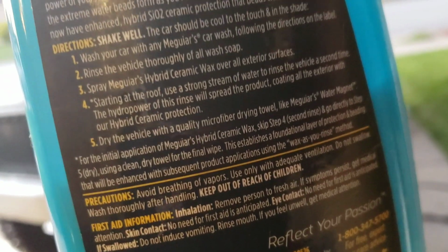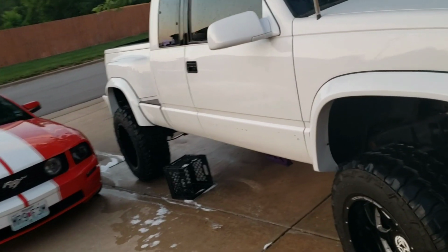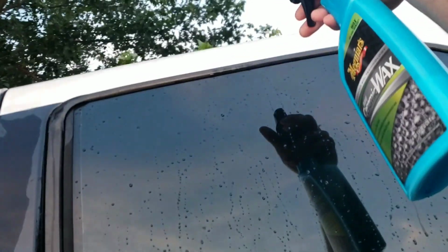I didn't see the little asterisk down here that said for the initial application, skip step 4 and just use a microfiber to rub the wax all over the vehicle. So we're going to do that this time. Start from the top and work our way down. I just did the roof already. I shook it up like it's supposed to, so we're just going to, again, spray it on to the paint. Spray it on here. The wax sprayed onto the whole entire truck. I've got this rather large, clean, fresh microfiber towel, and it says just to dry and just work it into the paint, I guess. We're just going to dry it off as we're drying normally after we wash.